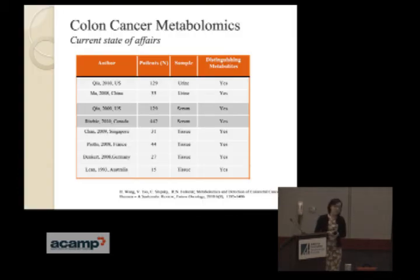Our group did a systematic review recently, and there are only 8 papers in the literature on this topic of colorectal cancer and metabolomics, and only 2 of those studies used urine.